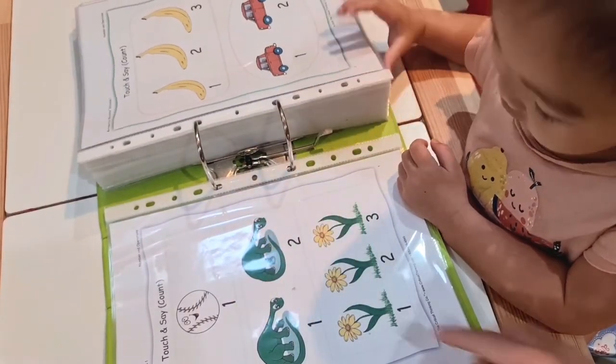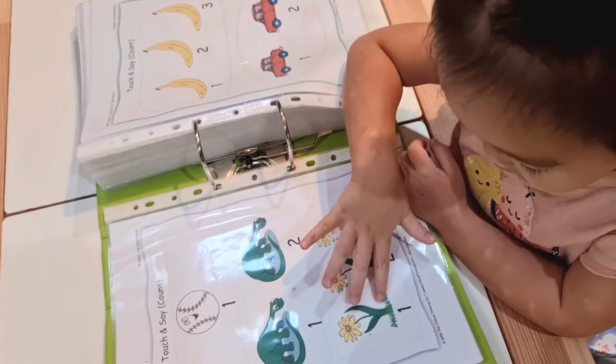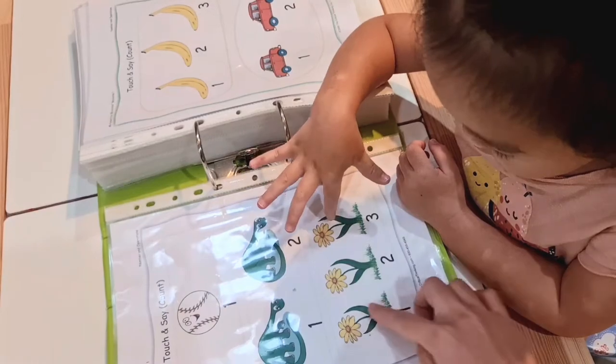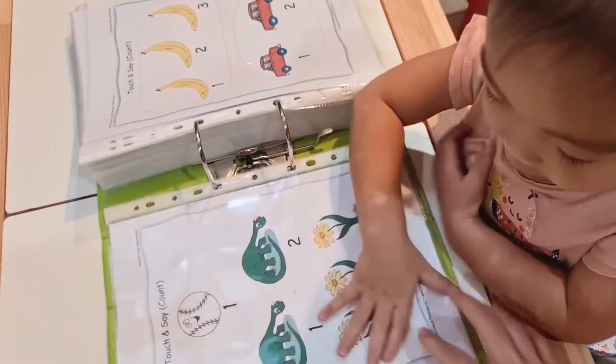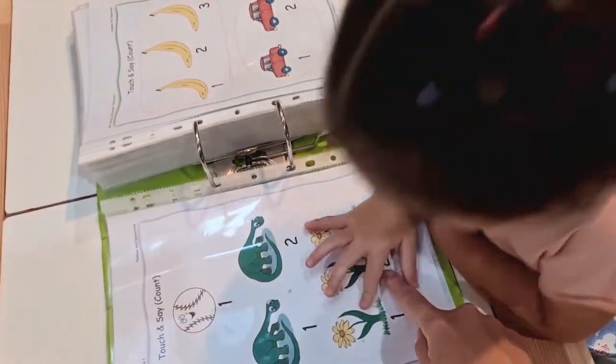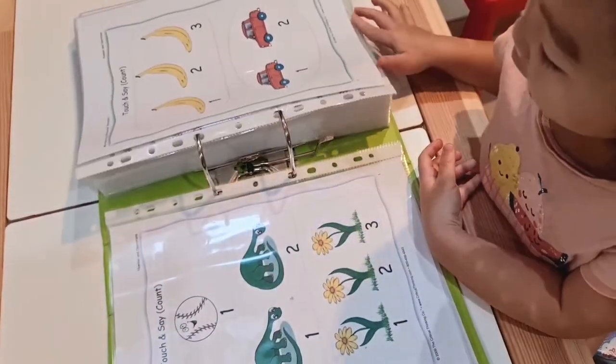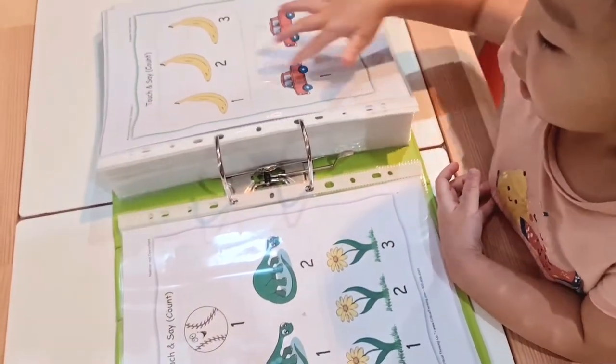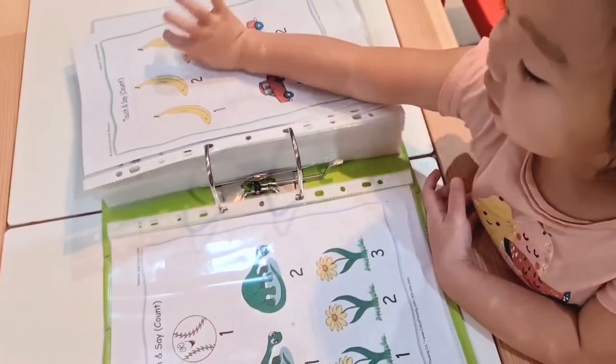five. Can you count again from here? One. From here, Ivanka. Okay. And then? Two. And then? Three. Good job. Can you count how many bananas do you see? One, two, three. Good job.